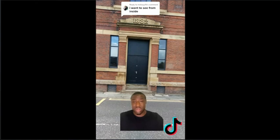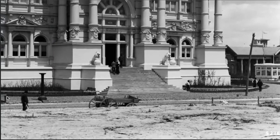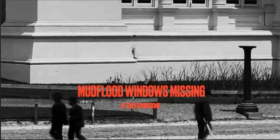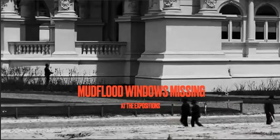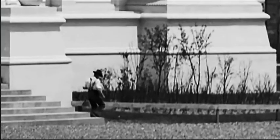But if you noticed, on the left or right hand side of the door, you have windows, and below, you have bricked out windows. And this is what it looks like on the other side. Oh my days. Damp, dirty, rusty, and old.